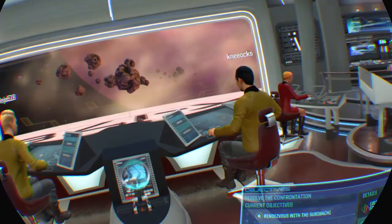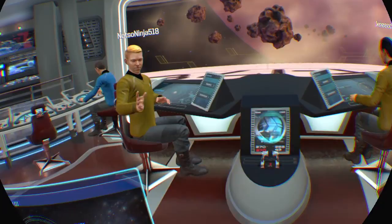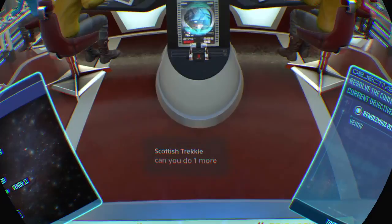Wait, I can't see. It's not letting me, Captain. I can't see. Are you serious? Wait, it's back. I couldn't see for a second. I'm back. Torpedoes armed. No target. I think somebody was trying to jam us, Captain.